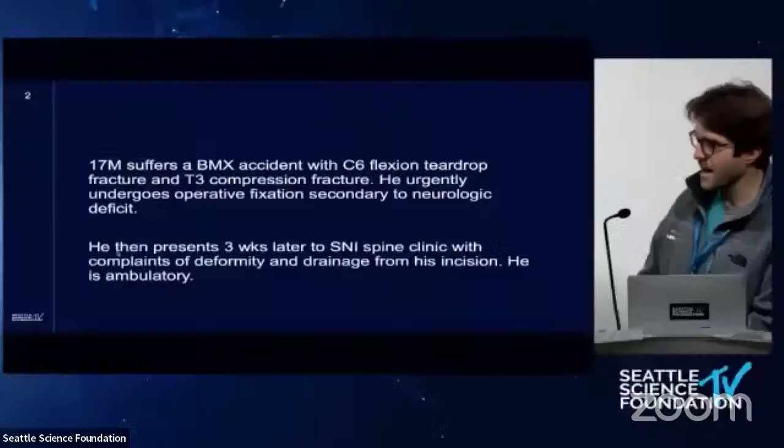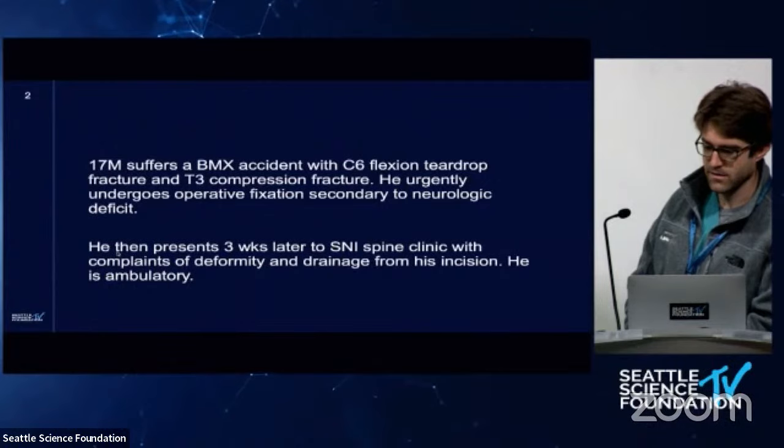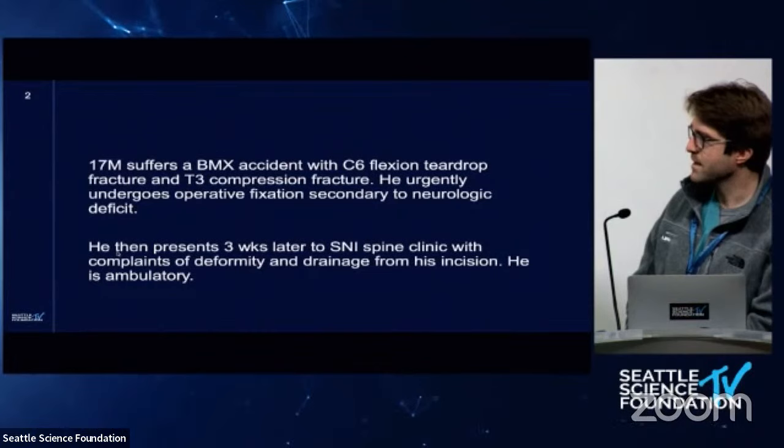A 17-year-old male suffers a BMX accident in competition out in Oklahoma. He has a C6 flexion teardrop fracture and a T3 compression fracture. He's urgently taken for operative fixation, secondary to a neurologic deficit. He then presents later to our clinic, three weeks later, complaining of deformity and drainage from his incision. He is ambulatory at this time and has full strength when we see him.